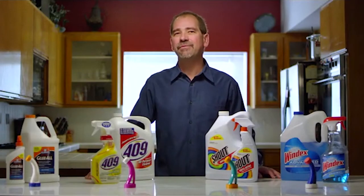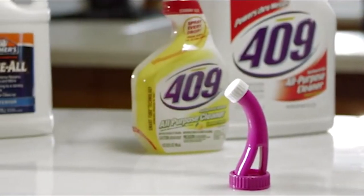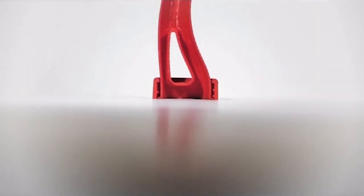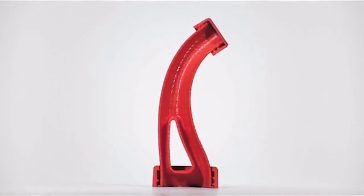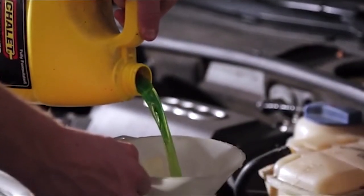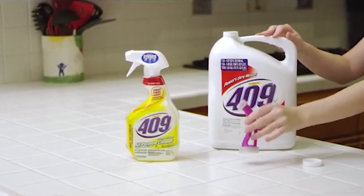Our No-Spill Spout fits on over 150 of the most common products on the store shelf today. From adhesives to household products and lubricants, this means no spills, no ruined clothes, no mess, and no time-consuming cleanup. For decades, we've been using old technology to do something as simple as pouring liquid. We owe it to ourselves and to our environment to evolve into a generation free of spills.